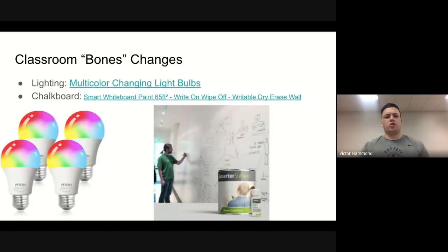There are some little changes I would make to the classroom in terms of its bones or its infrastructure. The first thing I would want to do is change the lighting. I think that the concept of a fluorescent light bulb with four different settings is not effective for student learning, especially with students with light sensitivities, especially for showing movies and films in the classroom, and for student comfort. That's what it boils down to.